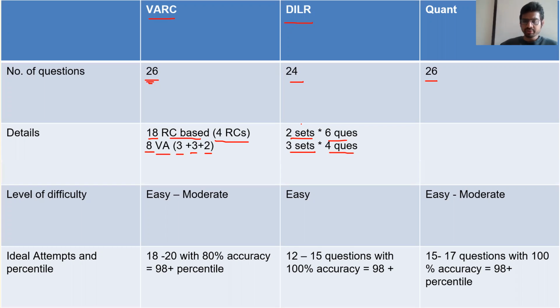Disclaimer, this is my personal evaluation. This may or may not hold true. This is my best guess.